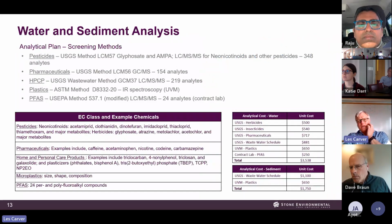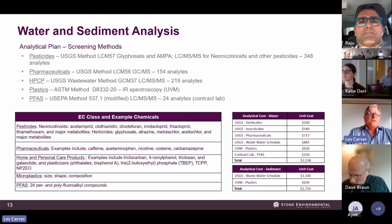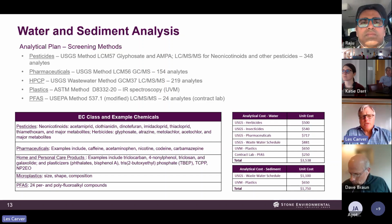Okay, thanks, Dave. So for the water and sediment analysis, our approach is a screening method. We want to get the most data we can out of the samples we collect, and USGS has some excellent methods for achieving this. We'll use their pesticide method, which will analyze for the pesticides and insecticides that are of interest to Vermonters: glyphosate, atrazine, and neonics. And that analyte suite has nearly 350 different compounds.